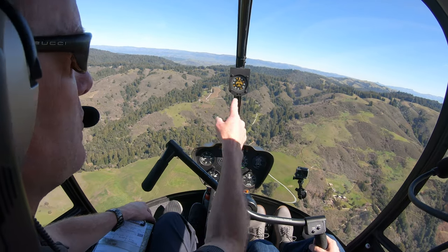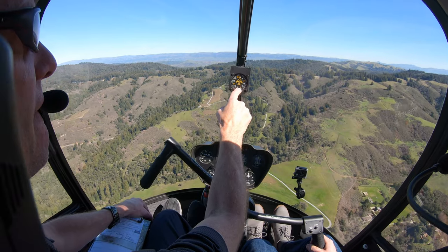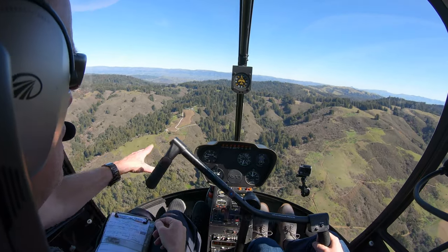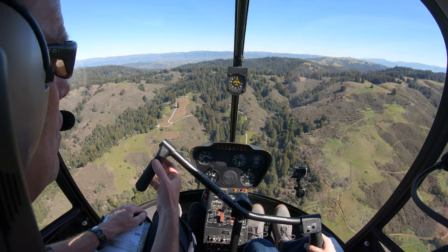So Watsonville's behind us, so we are actually northeast of the field, up here, right? So we're approaching the foothills to the northeast. We don't know exactly how far. So I'll make a little call.